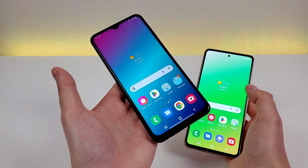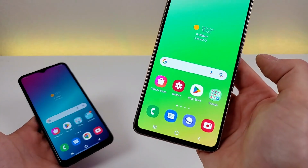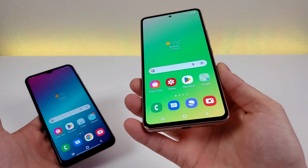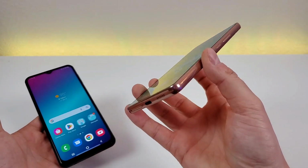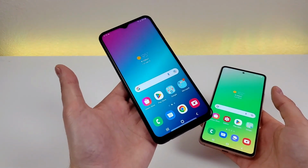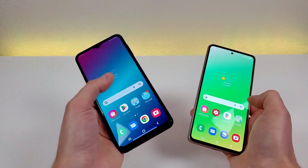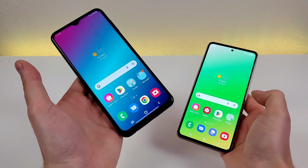Now, another difference is the display technology that's being used with these two devices. So with the A23 5G, we have a PLS LCD display compared to a Super AMOLED display with the A53 5G. So without a doubt, with the A53 5G, we are getting a way better looking display, and also since it is Super AMOLED, we have excellent viewing angles as well. That being said though, the A23 5G does still have a really nice looking display, and both of these phones do feature 120Hz refresh rates. So we're getting a really smooth experience when navigating around either of these two devices, and that's definitely a nice premium touch.